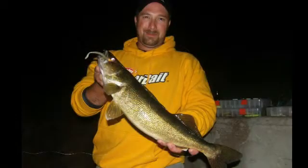Woohoo! There we go. That's what we're after right there, boys. Look at that. Awesome. It's on that 4-inch crawler. I just lost my jig and retied and popped that one. Hey, hey. Right in the corner too. It'll be bigger.